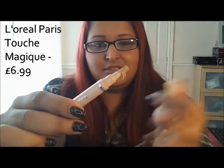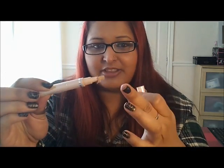It has the brush thing. You'll have to excuse the frilly bits. I don't use the brush because this brush is actually a lot harder than you would want it to be, but then again I don't really use a brush to apply it, and it's virtually the same.